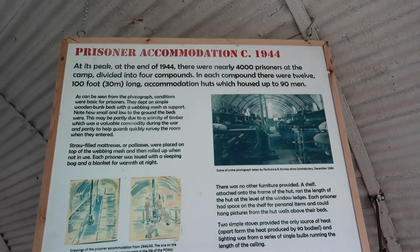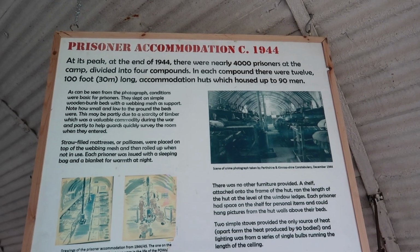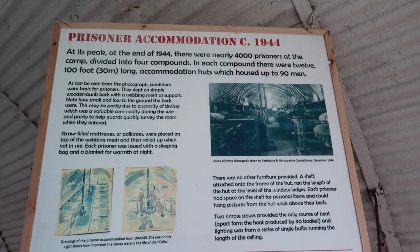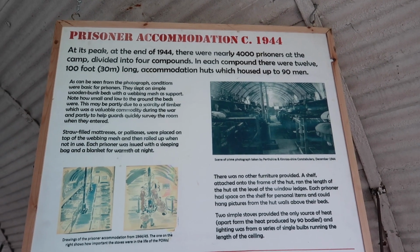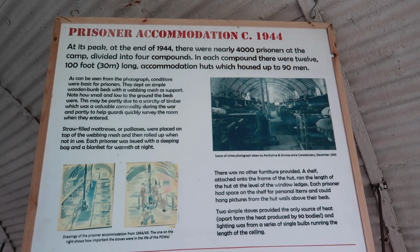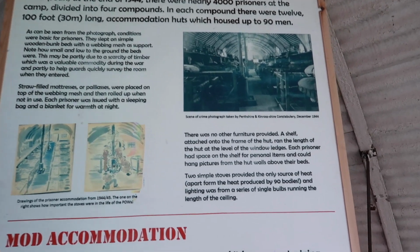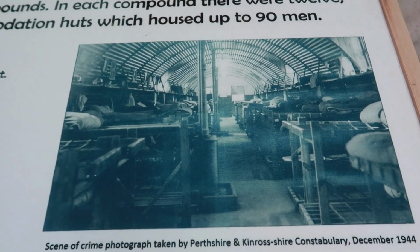So it says here, at its peak, at the end of 1944, there were nearly 4,000 prisoners at the camp, divided into 4 compounds. In each compound there were 12 100-foot long accommodation huts which housed up to 90 men. And here's an actual picture of how it looked back in the day.